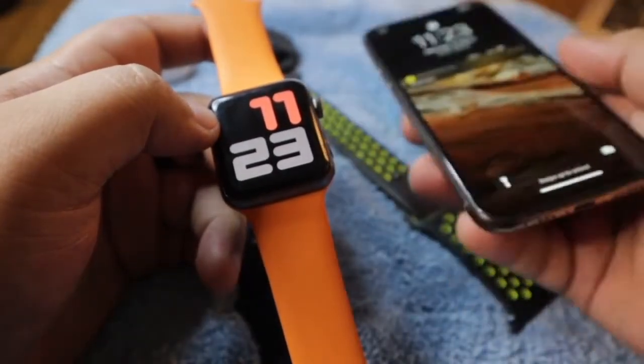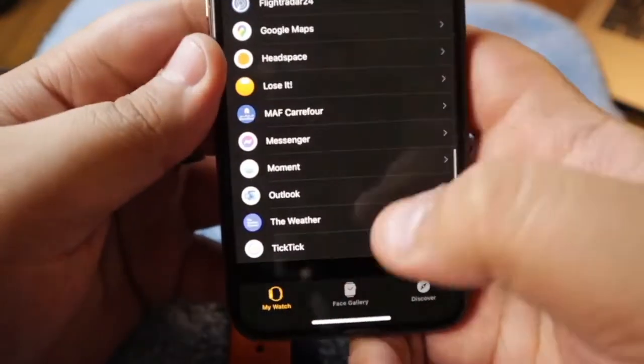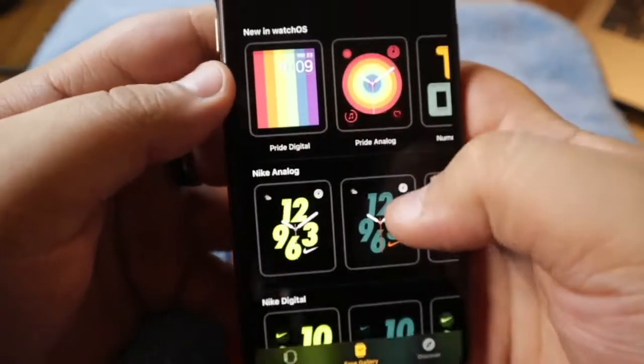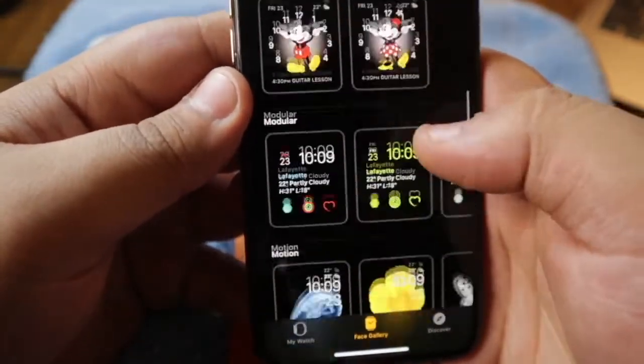My Apple Watch actually is compatible with the iPhone XS, which is what I use for almost every day. And the iPhone XS may seem like it is a little bit older, but I've actually paired this Apple Watch Series 2 with an iPhone 13 and it works perfectly fine.